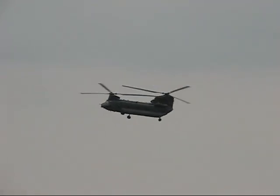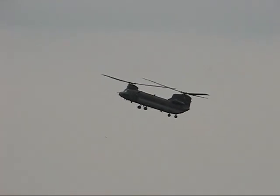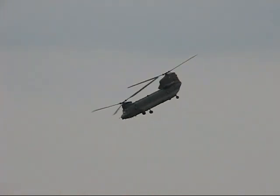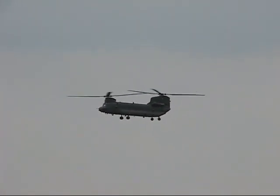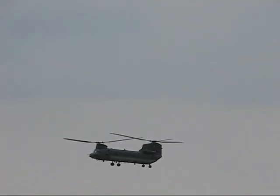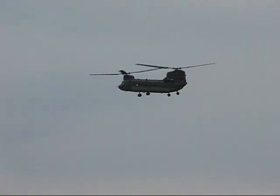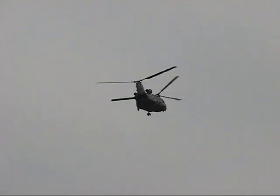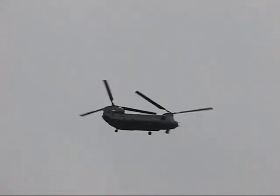Fair chance that my lunch will be making a return journey. Very probably. And that's the technique they use for getting into what they call hot LZs, quick stop from the cliff. When they're going into landing zones that are known to be surrounded by the bad guys, maybe in Iraq or in Afghanistan, where these aircraft are operating this very day, these aircraft are out there going in harm's way, right here, right now.